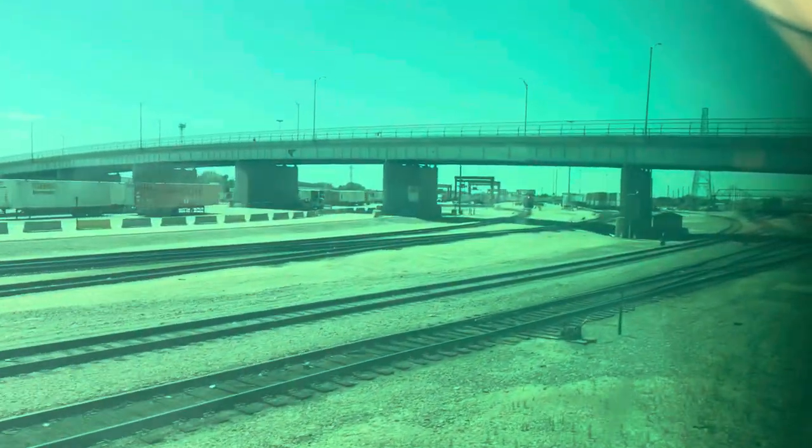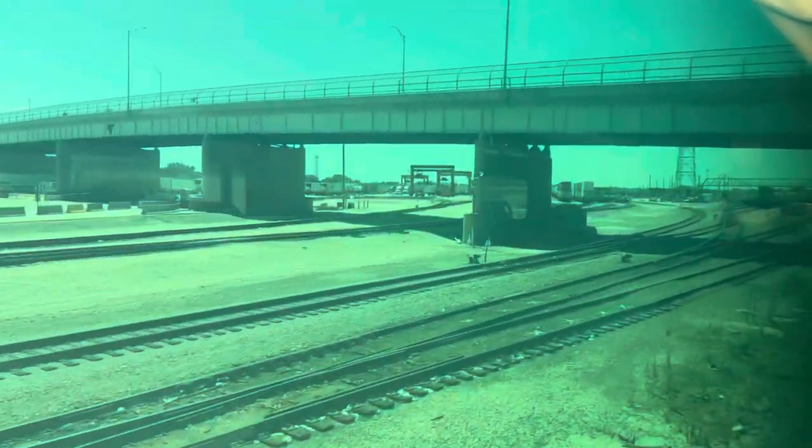But after Western, we catch a glimpse of the giant BNSF freight yard. Along the way, you will see that this is not only an important commuter rail corridor, but also a very important freight corridor. The sheer number of trains sharing the tracks here are why this line gets its nickname, the Racetrack.